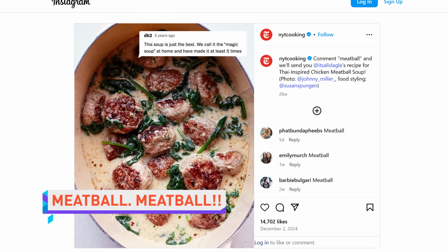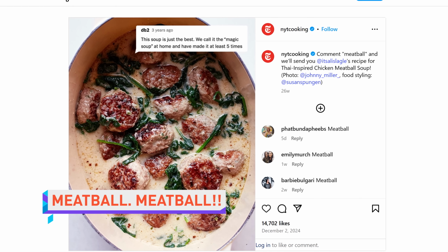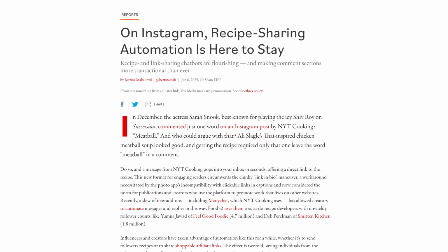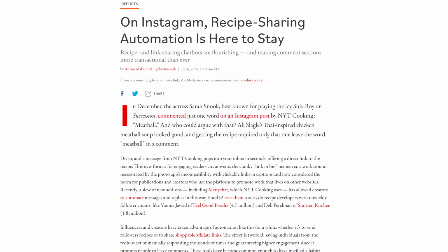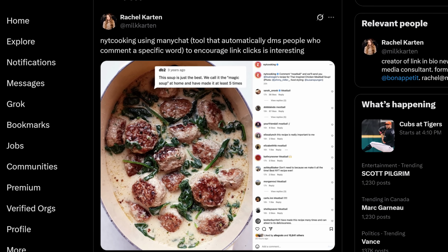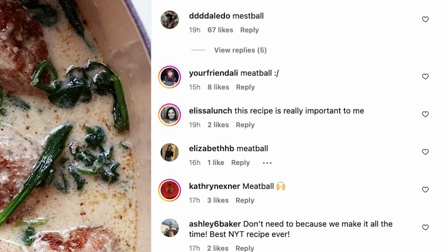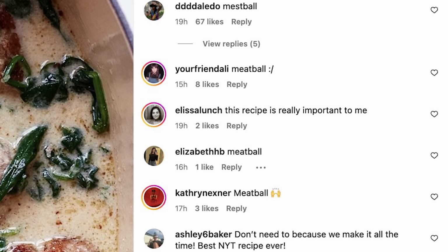And if you've seen foodies commenting "meatball" and other names of food under cooking-related social posts, they're trying to get the recipe of the dish in the pic. It's part of a system that allows social accounts to avoid writing "link in bio." Instead, users reply to the post with "meatball" and get a DM with the recipe. Some users still find it confusing though. Alyssa Lunch tried writing, "This recipe is really important to me." Okay, then why aren't you commenting meatball?